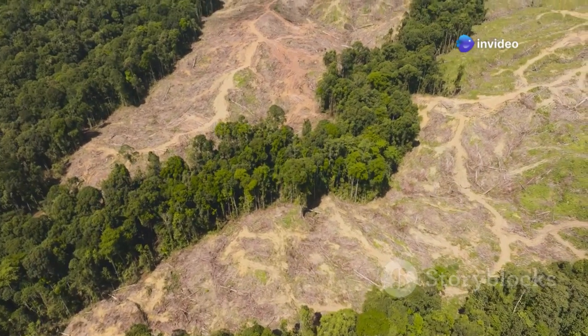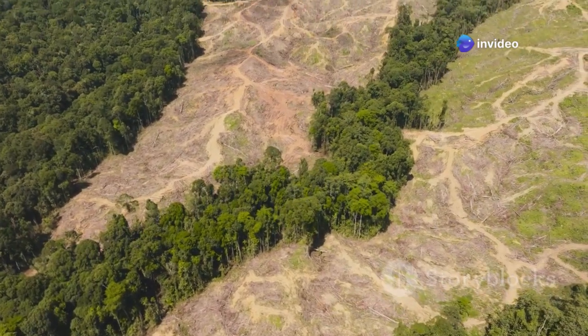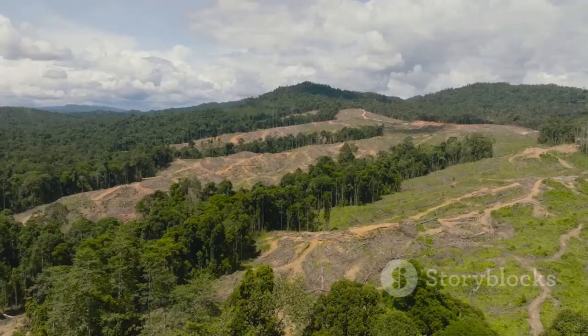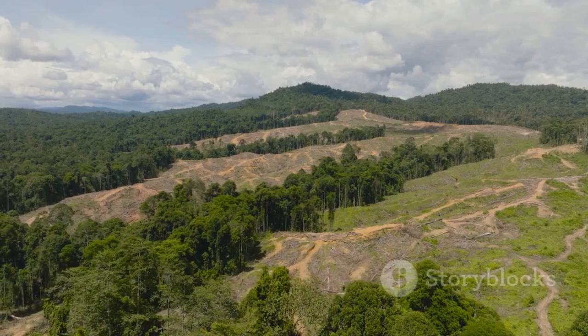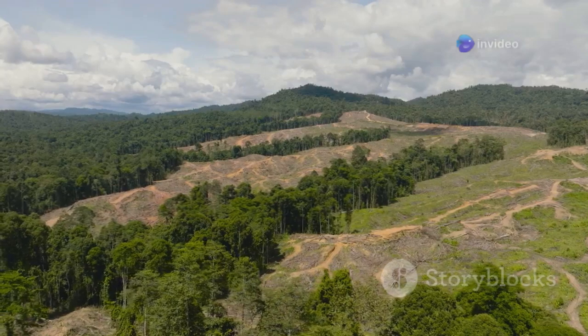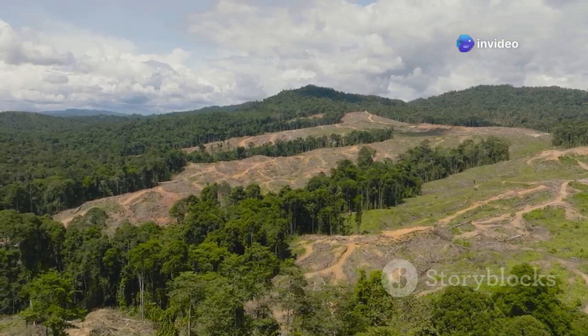Habitat loss and fragmentation are major threats to marsupials, particularly in areas undergoing rapid development. As forests are cleared for agriculture, urban sprawl, and infrastructure projects, marsupials lose their homes and access to essential resources.